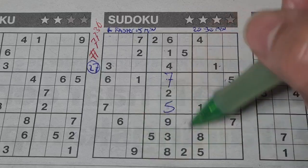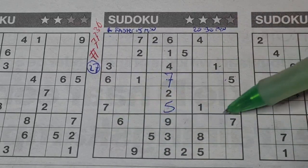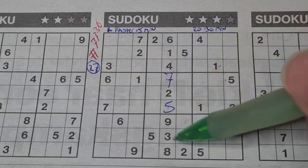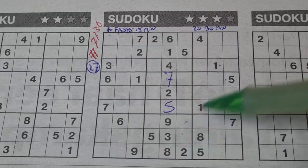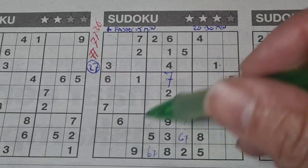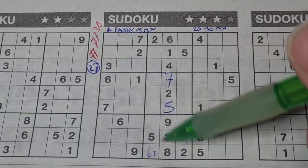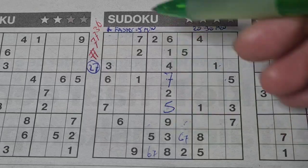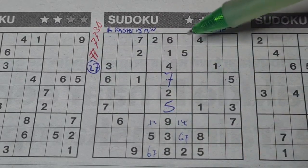4 missing numbers now in this big square. 2 of those missing numbers are the 6 and the 7. We have a 6 and a 7 in this row, so no 6 and 7 in these 2 boxes. 6 and 7 goes in those 2 boxes as a pair. So 2 numbers left in this big square. The 1 is missing and the 4 is missing. 1 and 4, 1 and 4. Cannot fill this yet. Let me mark those 2 boxes.